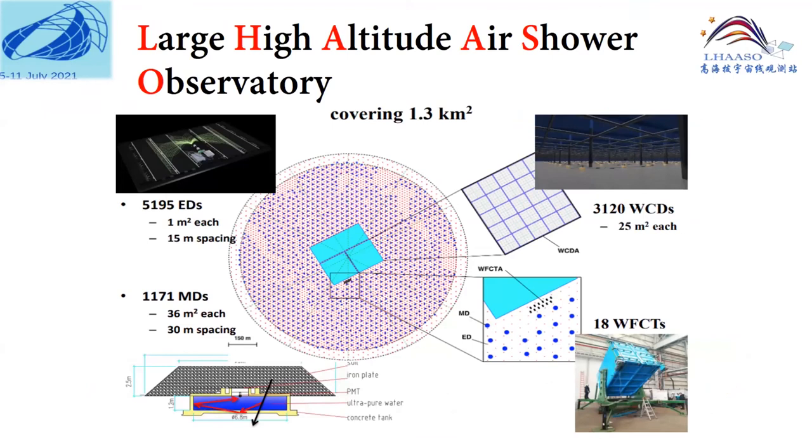5,195 electromagnetic particle detectors, also named ED, which measure electromagnetic particles. 1,171 muon detectors, also called MD, which measure muon components in the shower. EDs and MDs form the KM2A, which is focusing on ultra high energy gamma ray astronomy.